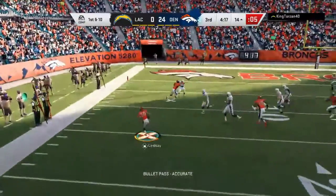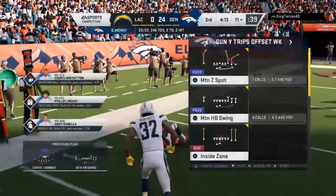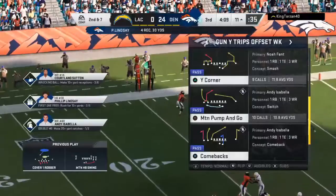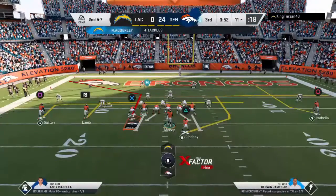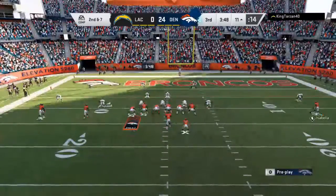From the red zone now, they'll look to throw. Throw left side complete. That's Lindsey. And he's brought down just outside of the 10 at the 11. Only 3 there on the screen at 2nd down. That 1st down completion only netted him 3. 2nd and 7. It's gonna be a long day, offense.